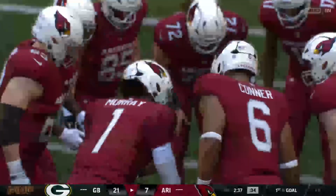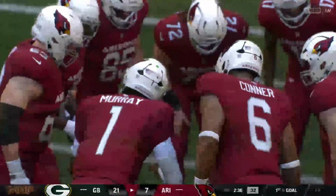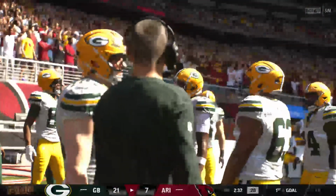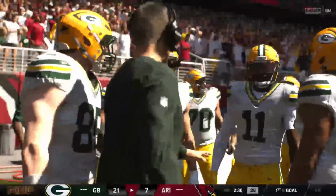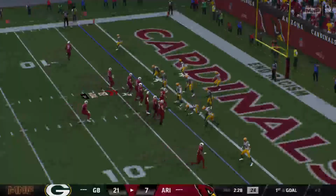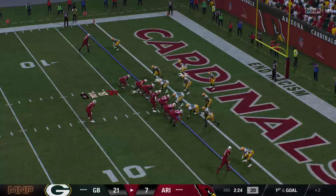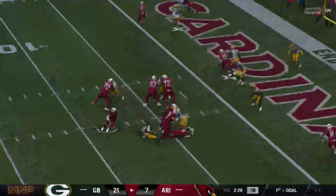The ability to take any completion, short or deep down the sideline, and continue adding yardage, that's called YAC, and every coach loves it. 1st and goal at the 2-yard line. Just need 2 more yards that they couldn't get on that last play. Here's 1st and goal. From the red zone now.